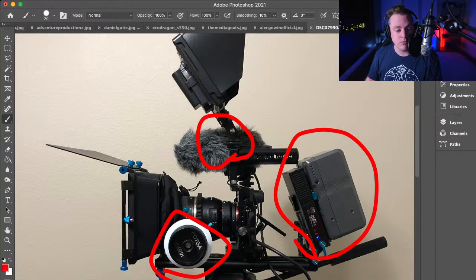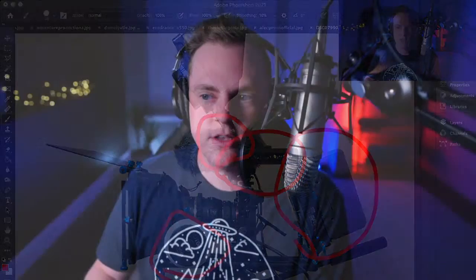Now I have the Tilta Nucleus Nano, which is an electronic, wireless follow focus. I like it a lot better than the manual one, but that one still works great. And I'm using a totally different top handle now as well. So many things have changed on this rig, but man, I'll tell you what, it is pretty funny to go back and look at these old setups. So let's see what's going on in the comments, and then I'm going to jump into the first rig, see what we've got. Let's see here.